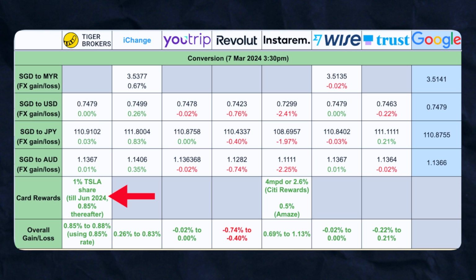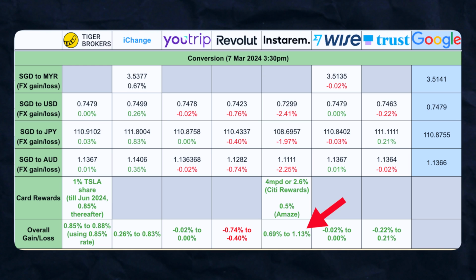Okay, currently the 1% cashback is expected to end on 30th April 2024. But according to the Tiger team, this promotion will be extended till June 2024, after which the rates will drop to 0.85%. So here, I'm just using the lower rate of 0.85%. And even so, the Tiger Boss card is beating almost every other card out there, except for the City Rewards plus Instagram Amaze combo, where they are able to give slightly higher overall rewards on certain currencies.